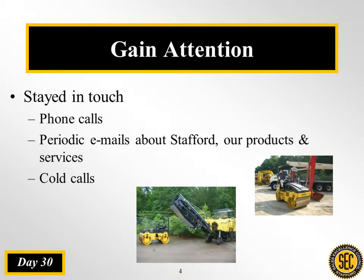Since his customer's business was so new, Rick decided to take a low-key approach to building his credibility. He stayed in touch regularly, using a variety of techniques including phone calls, face-to-face cold calls, and emails that highlighted Stafford products and services. As a side note, Rick has been quite successful in using email, including text, pictures, and diagrams, to stay in touch with customers. He finds it to be a very efficient and effective way to maintain continual communication and to keep the Stafford logo in front of the customer's eyes.